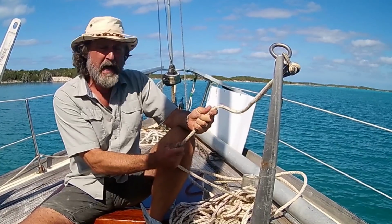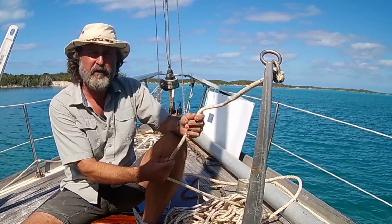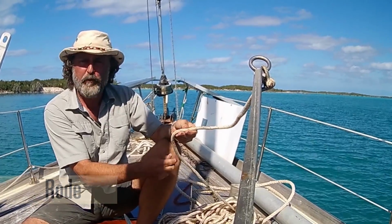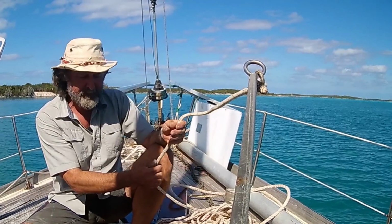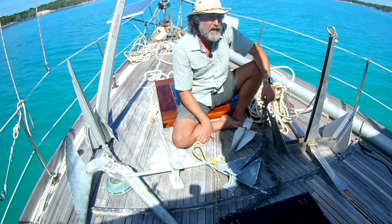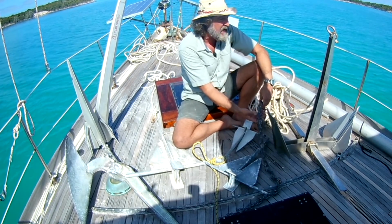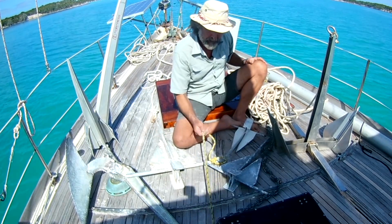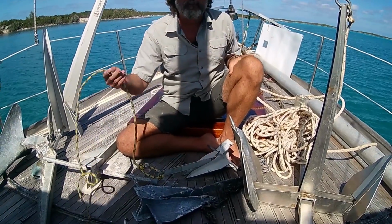The line, the thing that we attach the yacht to the anchor with, we call rode. So this is the anchor rode. Now the anchor rode can be made out of rope. It can be made out of different kinds of rope for different purposes, or it can be made out of chain. It can actually be made out of steel cable. There's other choices, but you're going to find chain and rope are 90% of what anyone would ever find out there. We're going to get into chain in detail, but let's talk about the different kinds of rope I use.